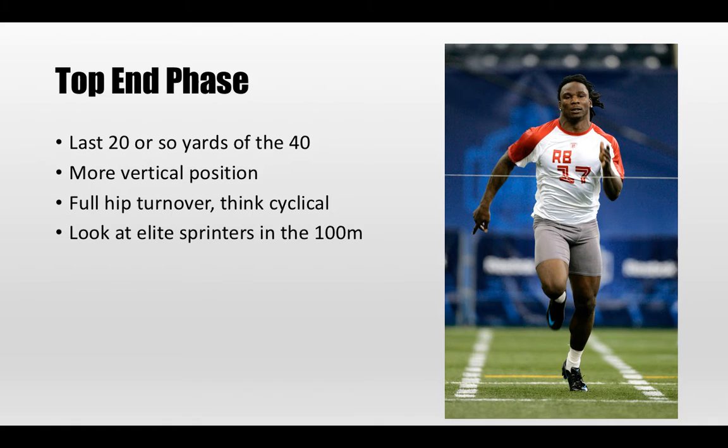If you want to look at what a good top end form should look like, look at some of the elite sprinters in the 100 meter. Think Usain Bolt, Tyson Gay, Justin Gatlin. They were really just moving very smoothly and efficient throughout each step.